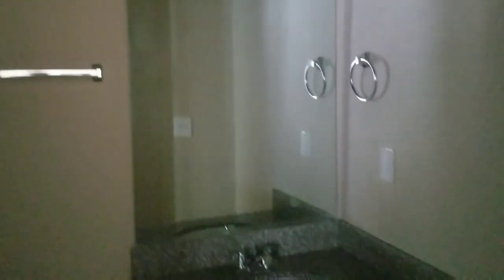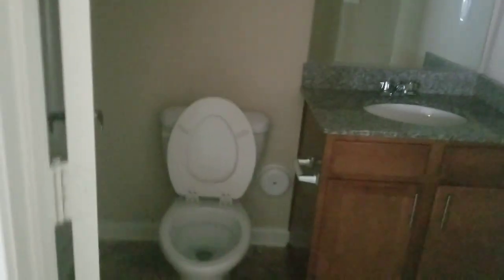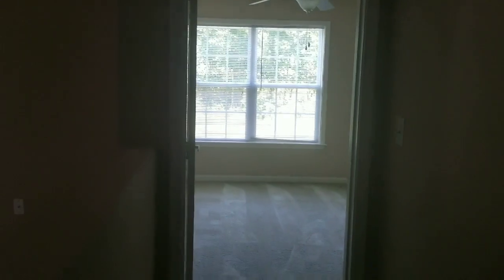Okay, and it looks like granite countertops there. And I do believe there is, yeah, it's the shower tub combo. And I know this quality is awful with no lights on. So if you come out of the bathroom there, straight ahead is a bedroom.